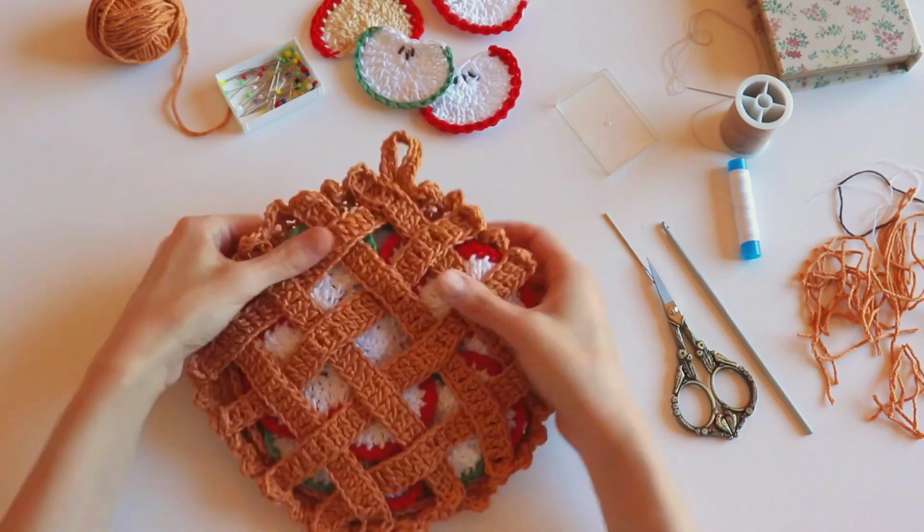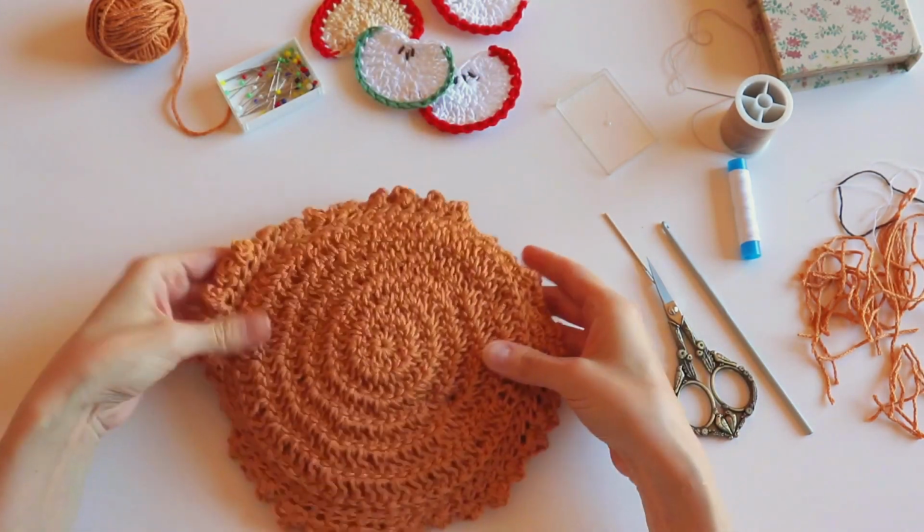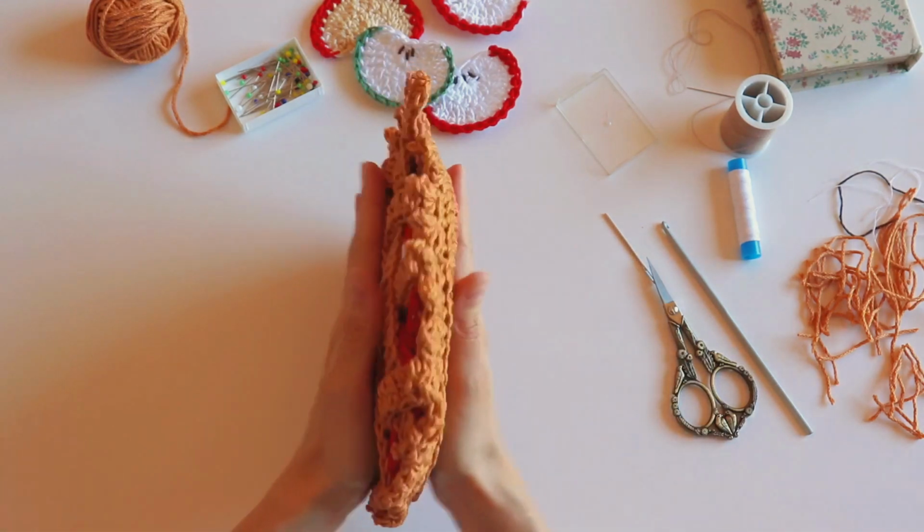And ta-da! Here is my little apple pie trivet. I'll give it a quick wash, let it dry, and then it will be ready to go into the kitchen.